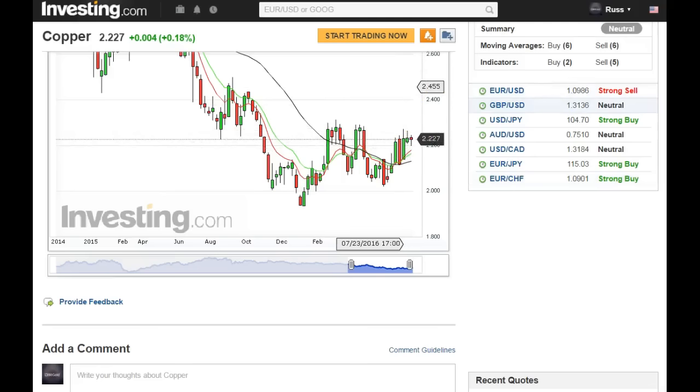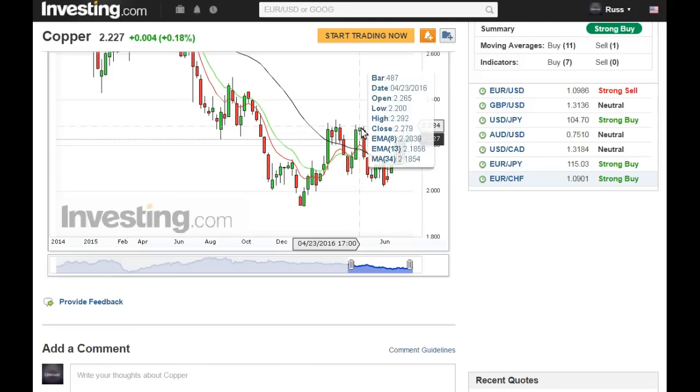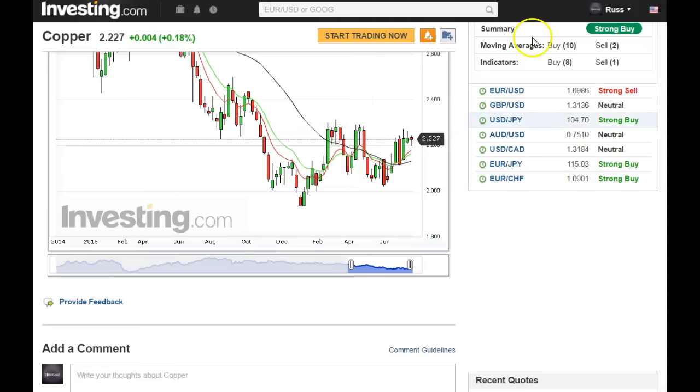Looks healthy. It's got a lot of support on the way down. These are my supports. And the trend is trying to change, so let's see if it'll change for the better. Crossing ultimately the previous high, which is 230. So it's not too far off. It's ready. Just need a little push.